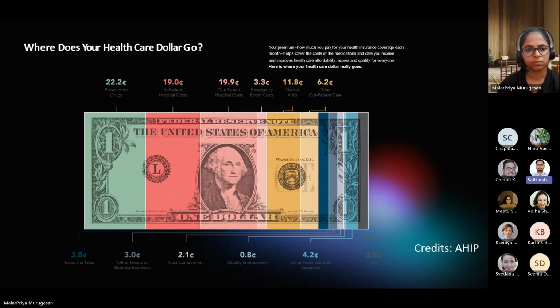And in this 82.4, more than 22 cents go to prescription drugs, and 19 cents is used to pay inpatient hospital costs, and 19.8 cents is used to pay for outpatient hospital costs, 11.8 cents is used to pay for doctor visits, nearly 4 cents for federal, state, and local taxes, and only 2 cents is used to pay for the prevention of fraud, waste, and abuse. And only 3.6 cents of every healthcare dollar goes towards health insurance provider profits. So that is the reason why we see the PBMs play a major role in the overall US healthcare area. Moving on to the next slide.